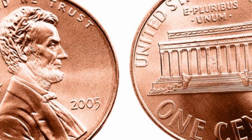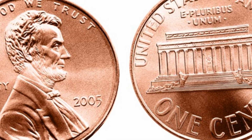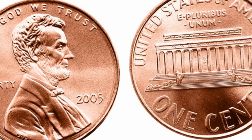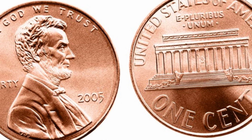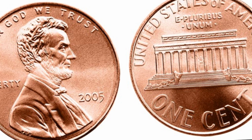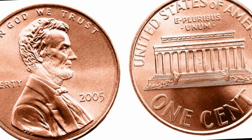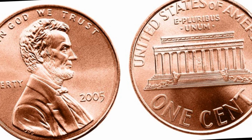Segment 2. Key varieties and errors that increase value. While most 2005 pennies are only worth face value, certain error coins and rare varieties have sold for thousands. Here are the most valuable ones to look for. 2005 Double Die Penny, DDO and DDR. Some pennies struck in 2005 exhibit doubling, particularly on Liberty, In God We Trust, and the date. These double die varieties can fetch anywhere from $50 to $5,000, depending on the severity of the doubling.